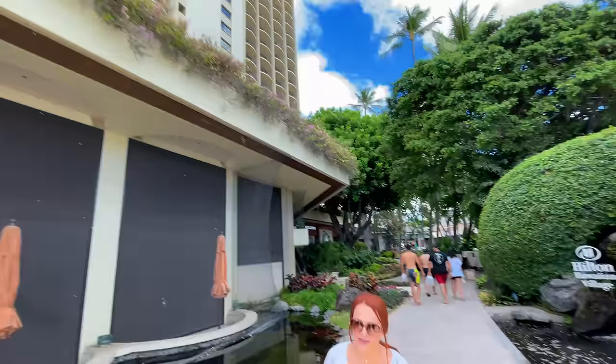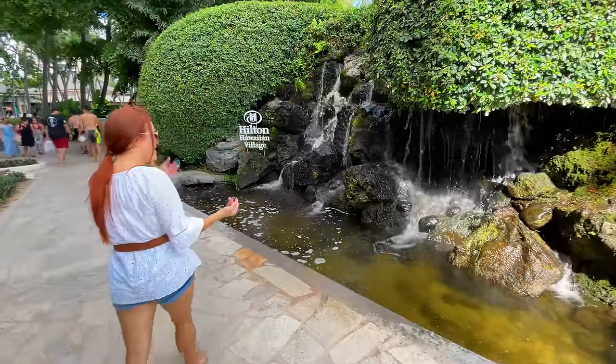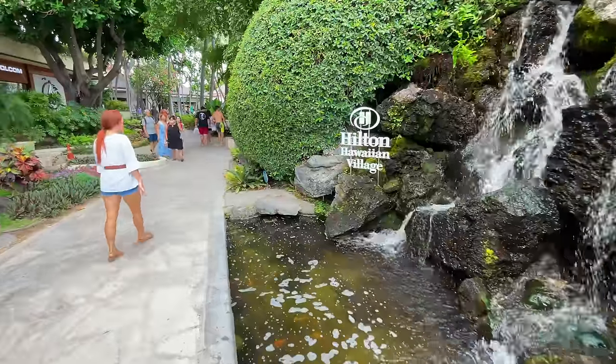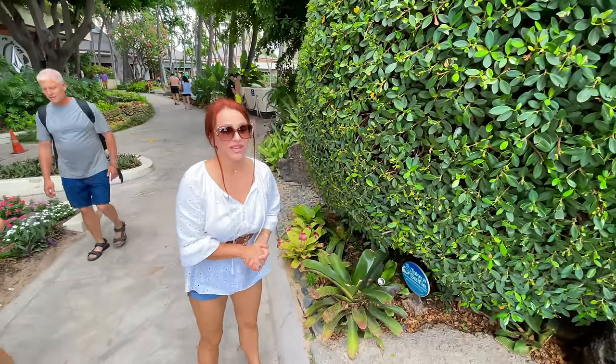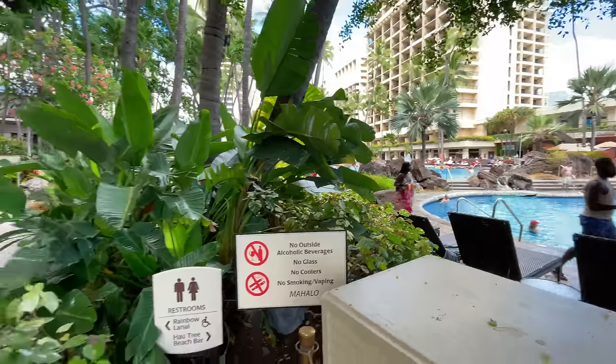The reason why I wanted to come here is because I can be in the shade for a little bit. It's so hot here. So right here you can notice a selfie spot strategically placed. So there are so many really great spots for you to take pictures around Hilton Hawaiian Village property, and you do not have to be a guest. You can just walk around, come enjoy the restaurants, just walk through the property, and you do not have to be a guest.